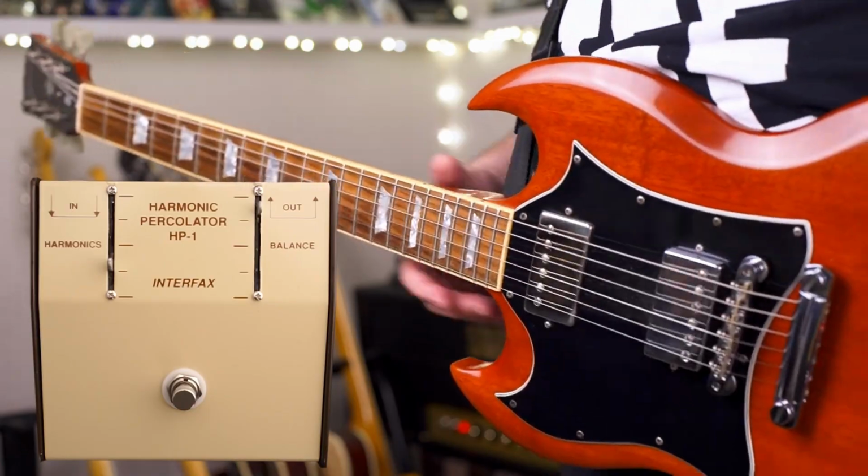HP1. It's also one of the very first elusive pedals because the original run of harmonic percolators used to have paint and epoxy over the circuit boards to mask the components, making it very mysterious. The HP1 was manufactured and sold directly through the Interfax company in the 70s. It was made in small batches for a limited time, and that means that there aren't that many of the original units out there, and it's a very rare pedal.